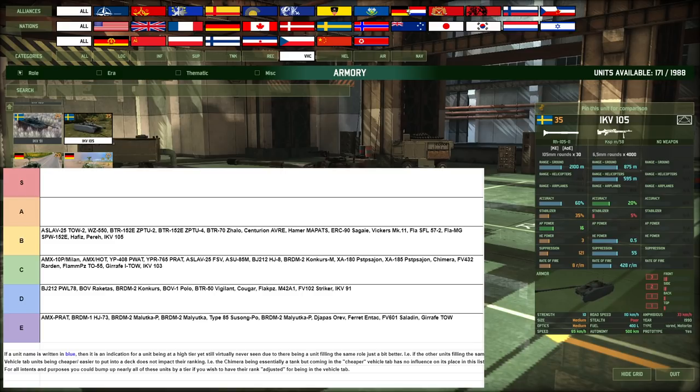Under the last video there have been a couple of comments that were like, well, yes, the camera in and of itself isn't that great, but it comes in the vehicle tab, which makes it better, and I agree 100%, but I rank these units irrespective of the fact that they come in a vehicle tab. Of course, for most decks, the vehicle tab is kind of like, I'll put a unit in there if I have activation points left. Not for all of them, but for most. Not a whole lot of decks have units in there that they rely on.